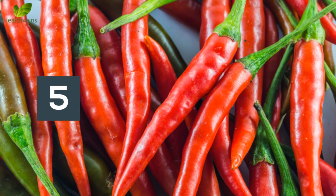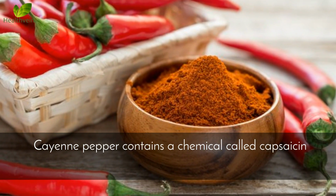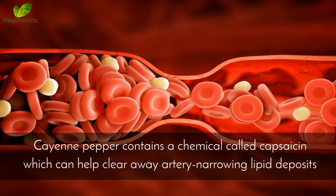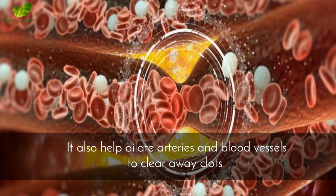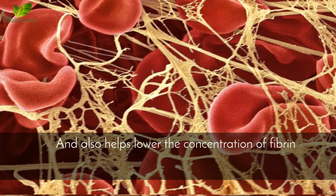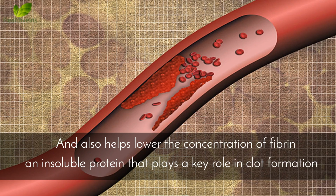Number 5. Cayenne pepper. Cayenne pepper contains a chemical called capsaicin which can help clear away artery-narrowing lipid deposits. It also helps dilate arteries and blood vessels to clear away clots, and also helps lower the concentration of fibrin, an insoluble protein that plays a key role in clot formation.